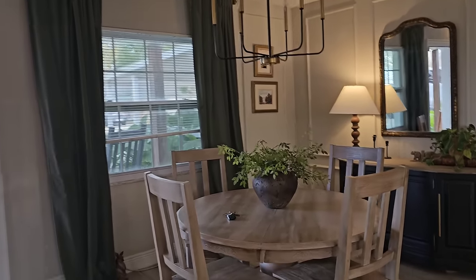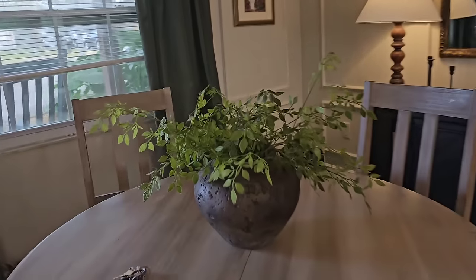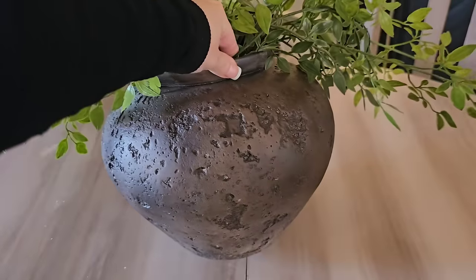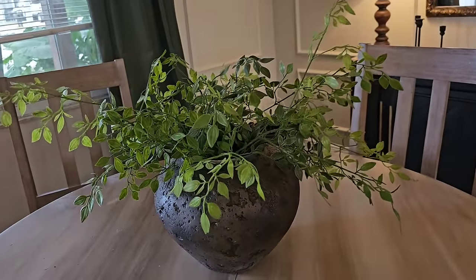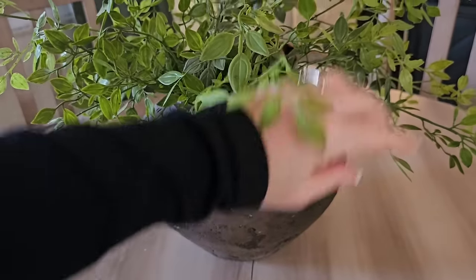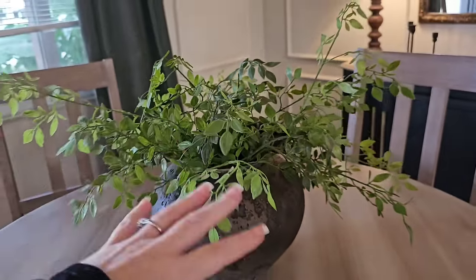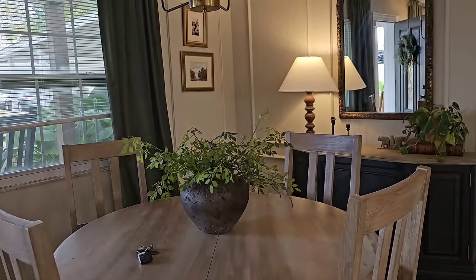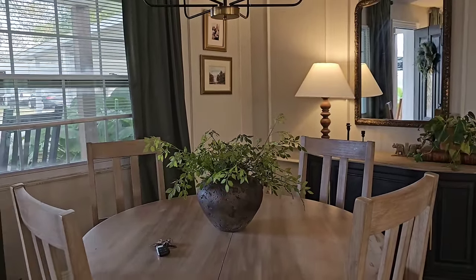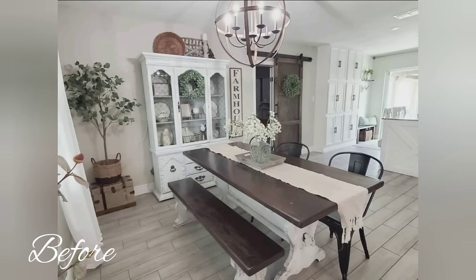So love that. The vase is actually one of my favorite thrift store finds. It was a white vase and it was filled with artificial flowers. I ripped all those out, spray painted the vase dark brown, and then added this Amazon greenery, and I think it looks stunning here on the table. It looks like real stems. It's really cool. So that is the dining room.